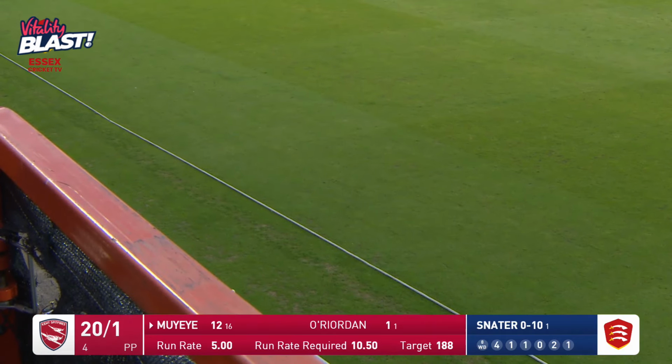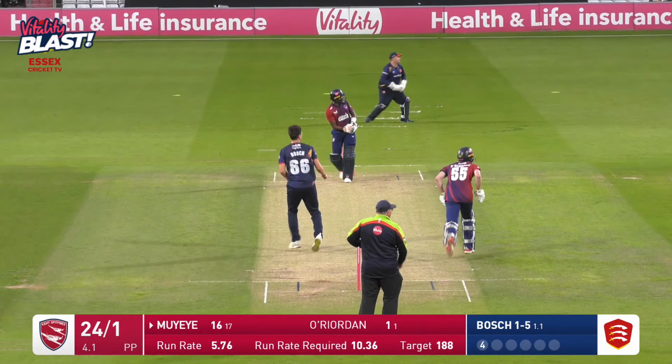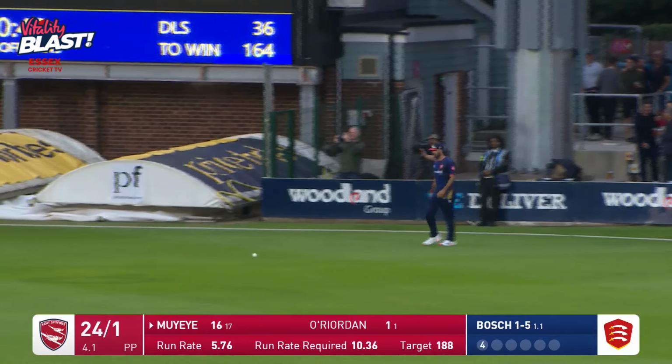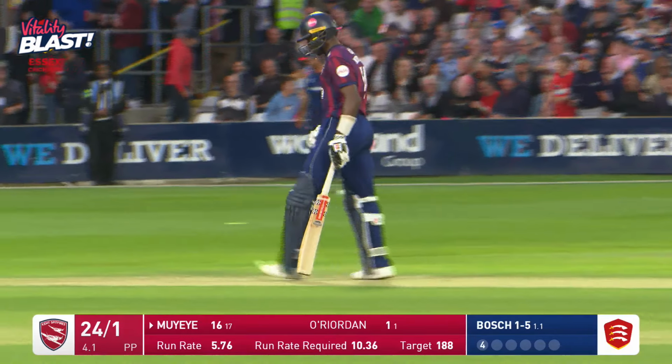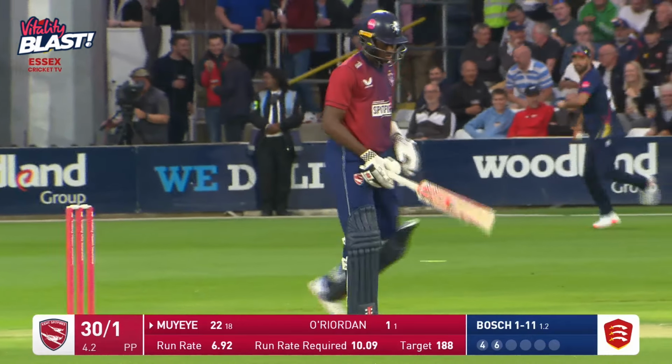It's the first one Muyeye's timed, but he's timed it really nicely. Ball back in his hand again, and he's in and he bowls to Muyeye, and this one in the air down to deep backward square. It's gone the whole distance. That one a little bit more behind square than the one that dismissed Bell Drummond from Muyeye. Helps it on his way and picks up 6 runs.